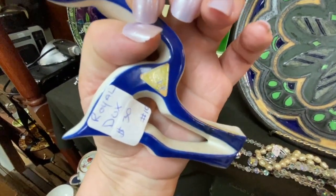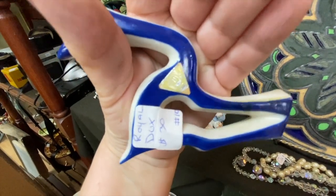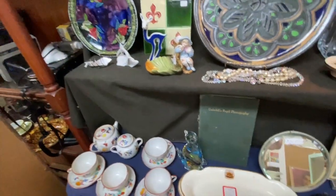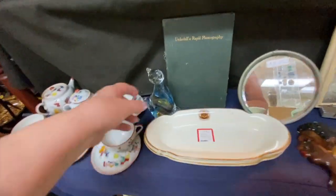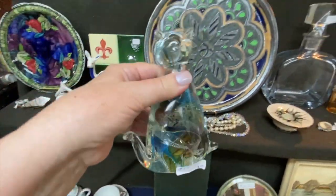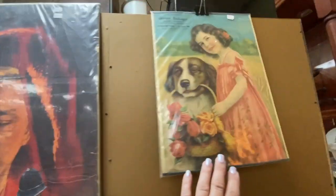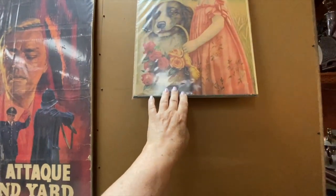It is Royal. Wait a minute. I can't read it. My eyes are not doing it. That's right. Nice. Okay, there's a cap. $25. That's really nice. Look at this. That's beautiful. $20.